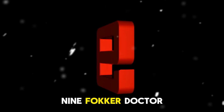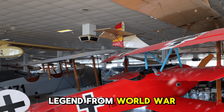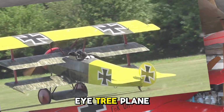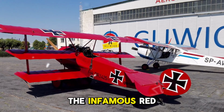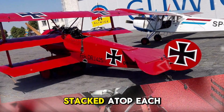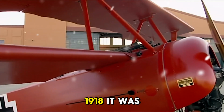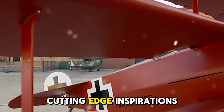9. Fokker Dr. I triplane. Sitting at number 9 is a legend from World War I. The Fokker Dr. I triplane, forever linked to the infamous Red Baron, Manfred von Richthofen. Though the sight of 3 wings stacked atop each other may look quaint today, in 1917-1918, it was cutting edge.